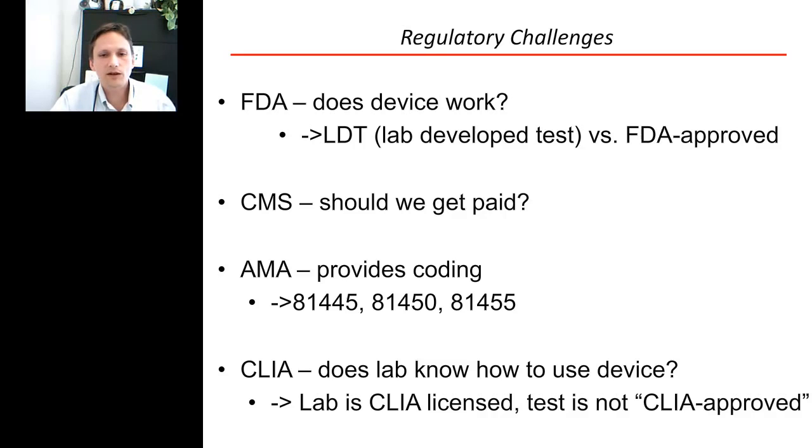CMS, as we talked about, is a big question. Should we get paid, and can we get paid? I'm also happy to talk to anyone offline about this. We spend a lot of time right now talking to payers, whether private or public, Medicare, Medicaid, to see if we can come up with reasonable payment schedules for NGS.